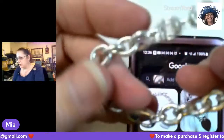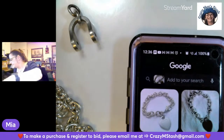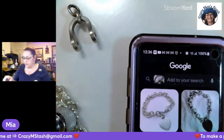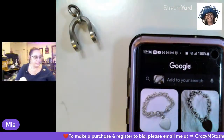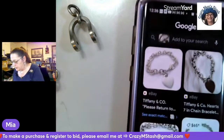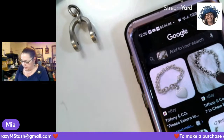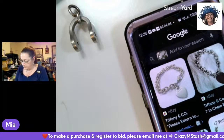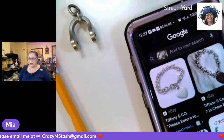So yeah, this is Sterling. I think it's Sterling. Let me see. Where's my magnet? Oh, there it is. Too much stuff here. Oh, see? That is not Sterling, but it's supposed to look like it, a replica. So I'll sell this on Monday. Silver tone. Yeah, it's really, really pretty. If somebody were to look at it quickly, they would never know it wasn't Tiffany's. It looks that good.